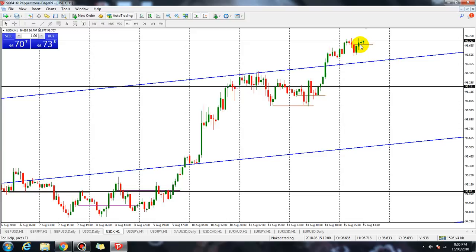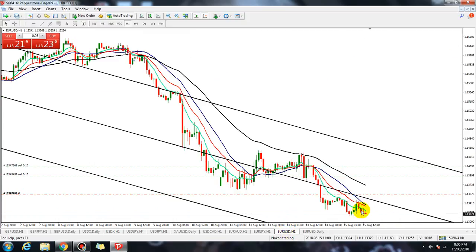US index has closed bullish that candle. It still hasn't run this low. From an hourly point of view, we've got a swing low here. We've closed above this bullish order block level. Still expecting pressure to the upside. The euro is following the US index. It's bearish still.